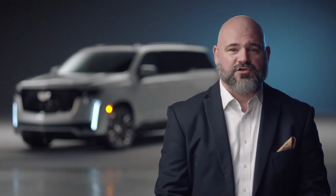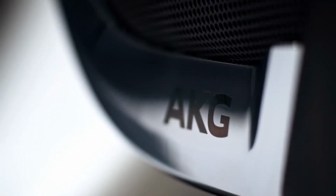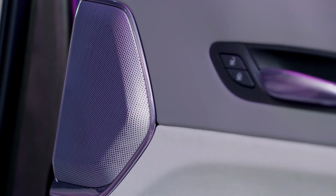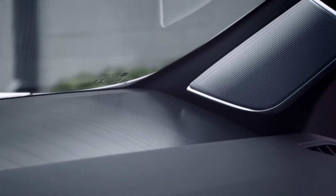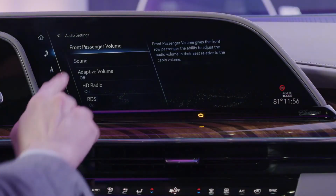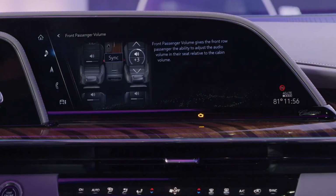navigation rendering, which gives both directional and distance-related audio navigation prompts. Surround technology has been taken up a notch, utilizing a unique algorithm that analyzes the audio content to create an immersive surround field. And front passenger volume control. The front row passenger can now take charge of their own personal audio experience.